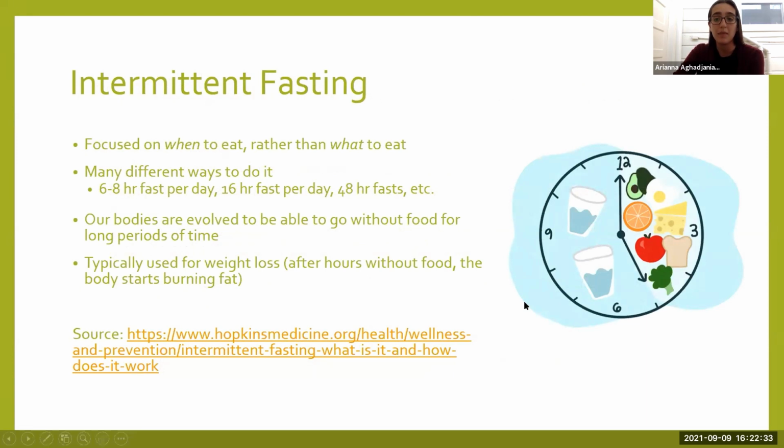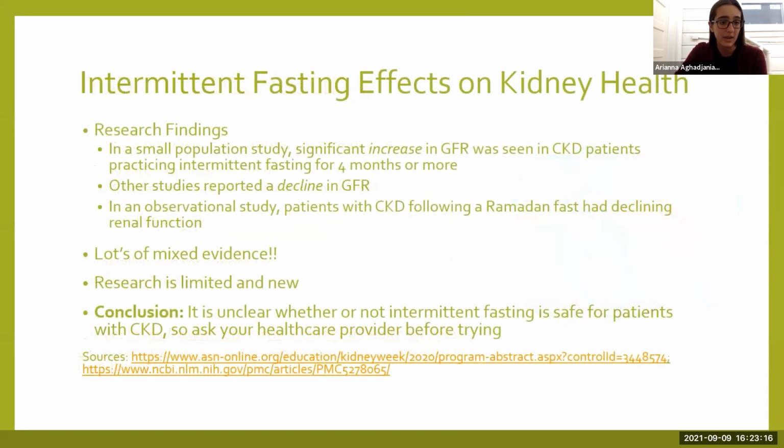Some of you may have heard of intermittent fasting, as it's gained a lot of popularity in the media with weight loss. And the trend focuses on when to eat rather than what to eat. There are many different ways to go about it. So there could be a 12-hour overnight fast, so not eating for 12 hours overnight, versus something that's more restrictive, like fasting for 2 days out of the week. And research does show that our bodies are evolved to go without food for long periods of time. So that's sort of where the logic of the diet comes from. And then on the next slide, I'll talk a bit more about its association with kidney health.